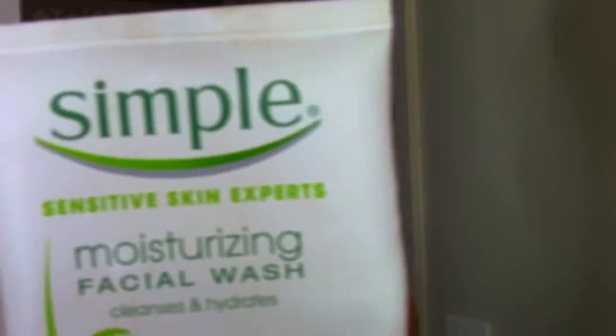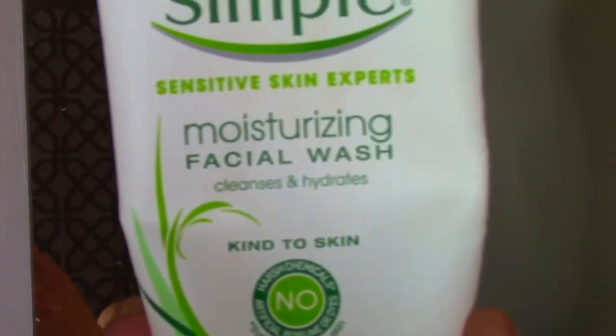Okay, so the next step after I've removed all of my makeup is to just wash my face. You should always cleanse your makeup off with a wipe and then wash your face after, just so you get rid of any residue. Honestly, these are really good at removing makeup, but they're not going to cleanse your skin. They're just going to get rid of the makeup. So I like to use the Simple Moisturizing Face Wash, also from the Simple line. It looks like this. It's hydrating, it's not going to dry out the skin, and I love it.